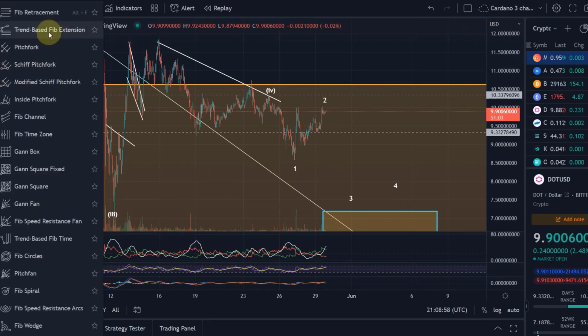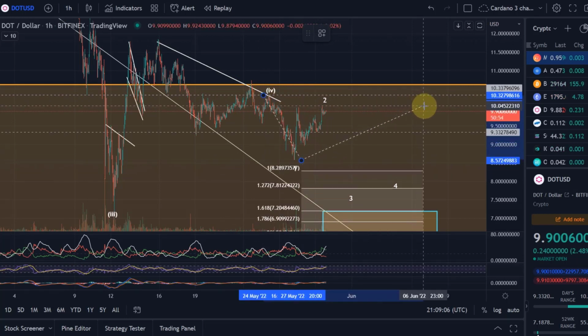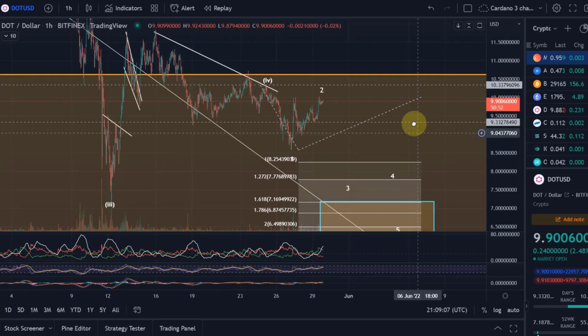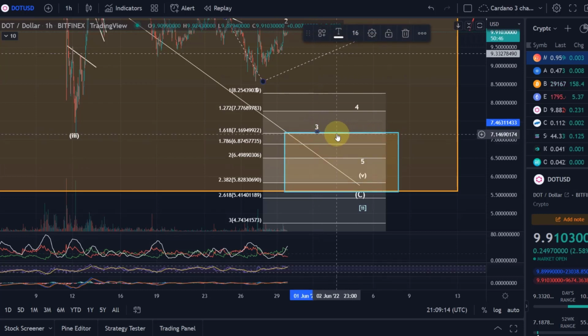So what else? Where would we expect that wave 3 to go? We can also look at that in the current scenario here. Let's say the wave 2 is already finished. We would need to see the wave 3 go to the $7.17 level, already indicated here as the first level on that light blue target area with a blue border.